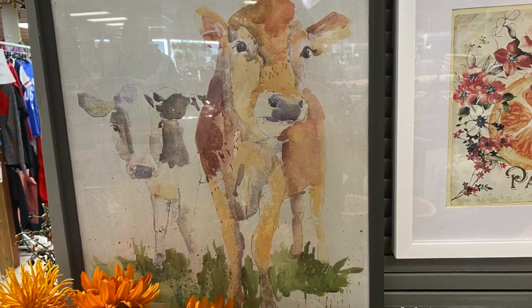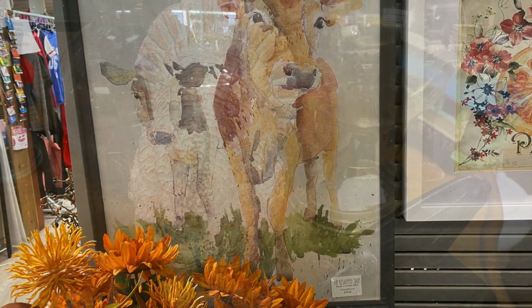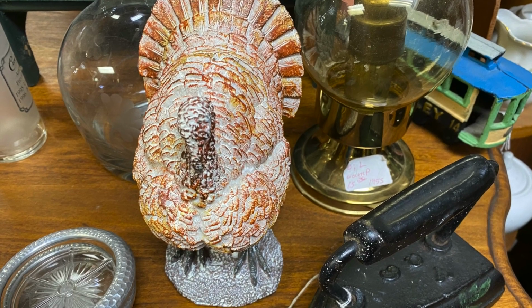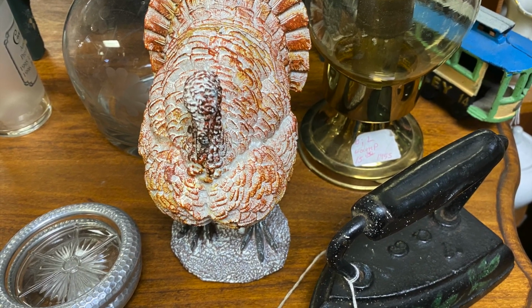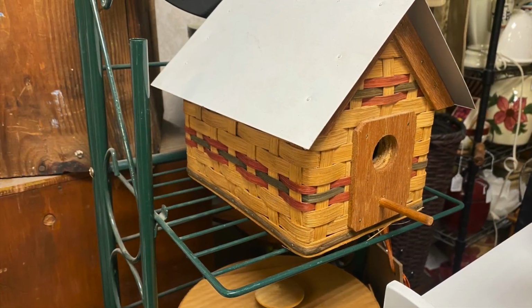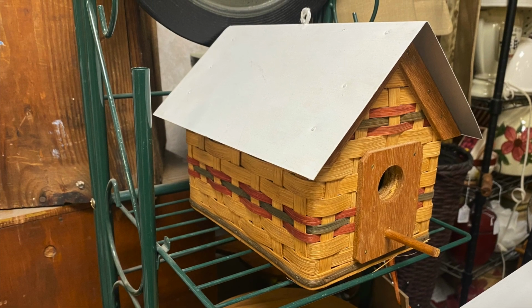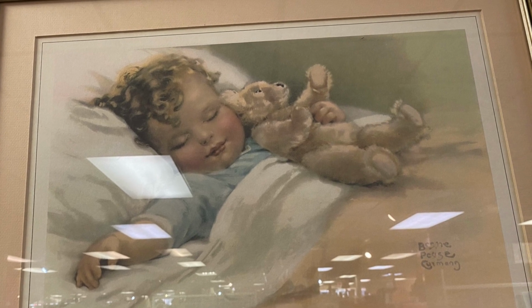And I loved this cow picture with the cow and the calf here. And there was a turkey, and I'm not exactly sure what it was made out of. It wasn't like concrete, it was something else. And I really liked the iron. And here was a basket birdhouse. I don't think I've ever seen one of those either. And look at the sweet little baby.